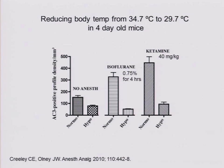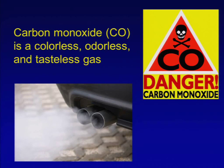Importantly, though, hypothermia also decreased the amount of natural or physiologic apoptosis in animals that receive no anesthetic. So there could be a deleterious side of hypothermia in this context as well, and this needs to be teased out further before we start employing it in our patient population.